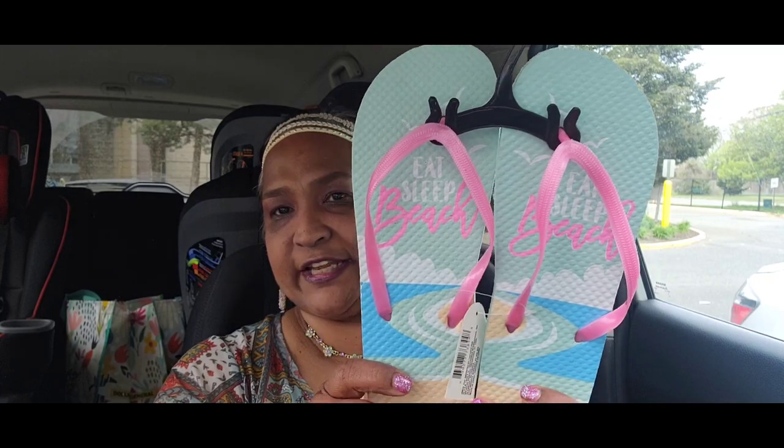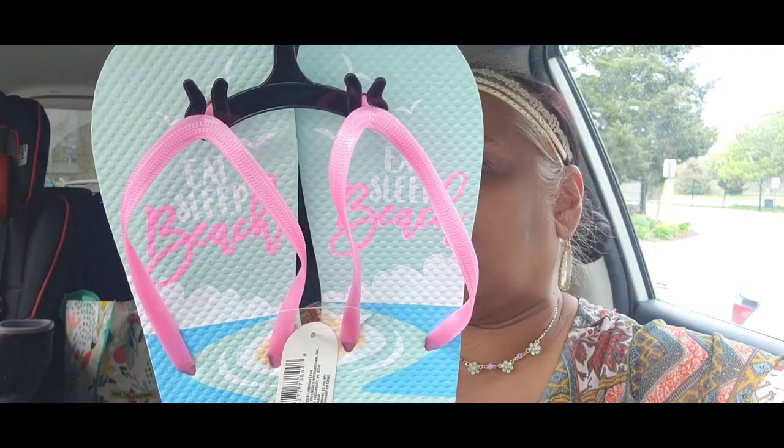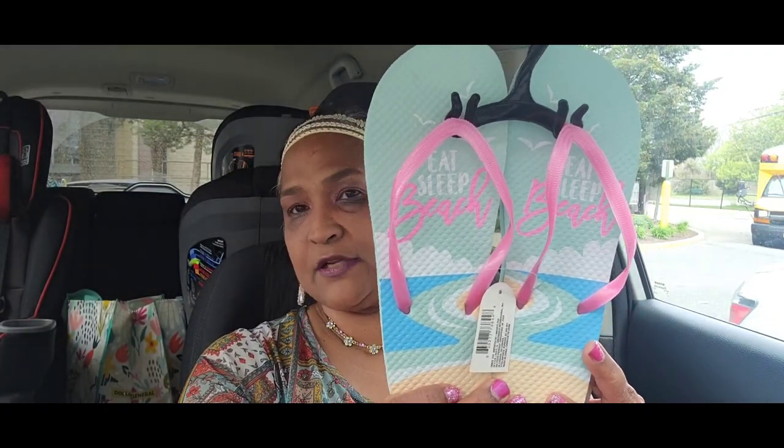So I got this Eat Sleep Beach. You guys know what caught me again. The pink caught me, and the aqua. I love when they combine these 2 colors together. I also picked up this. These are back again, Trident Vibes Sour Berry Twist. I got a few of these. Some of them are home, some are everywhere. So guys, they're back. If you see them, grab them.